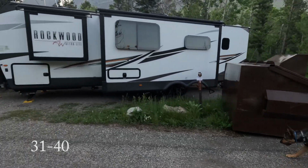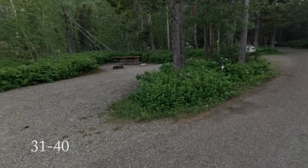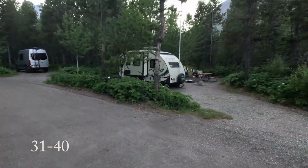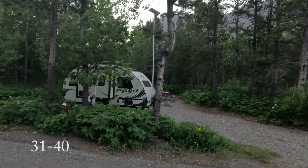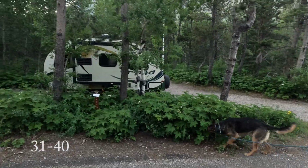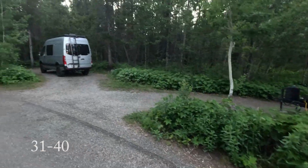31. You're right out your window. 32. Lots of room. Easy. Look at that solar. 33. That's their internet. 33. You could get a medium in there. I wouldn't push it with a large.